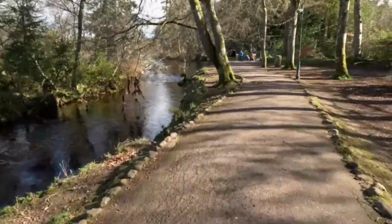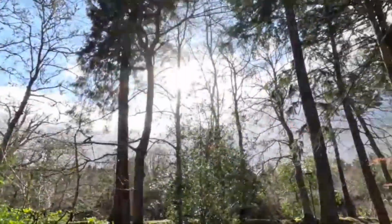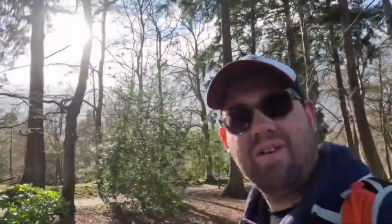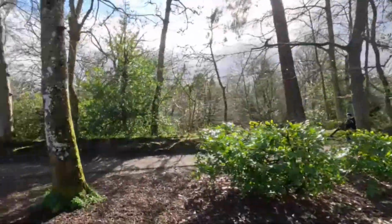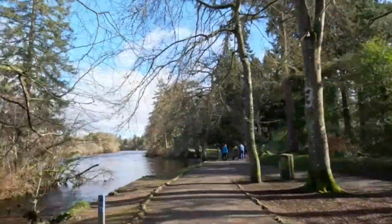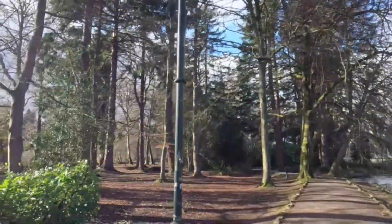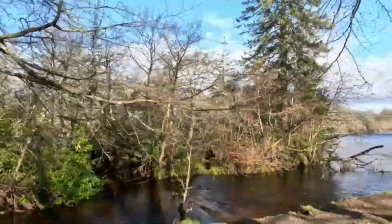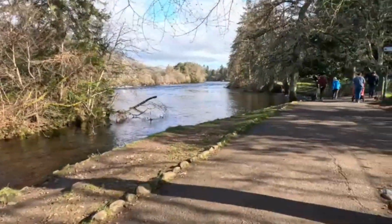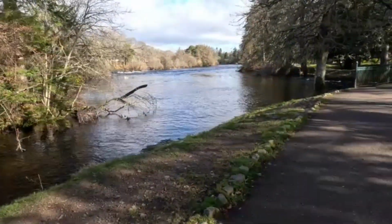Hey, it's a lovely walk this morning. The sun is shining, the sunglasses are on, the cap's on. So yeah, beautiful this morning. Don't know quite how long it's going to last, mind, because I think behind me there's a bit of a black cloud there. But all this blue is beautiful. So yeah, just walking up here till I reach Inverness town centre.